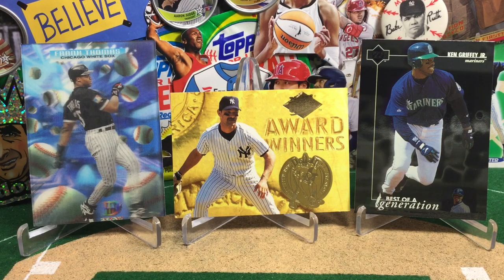Really love this Big Hurt. This 3D set was really, really fun. I wish I had gotten maybe a few more of those packs. Definitely a card I did not have for the Donnie Baseball Collection. Nice award winner here out of Fleer Ultra. And another Griffey card I've never seen before. The kind of Griffey card you want back when he was still with the Mariners. Upper Deck, really high quality cards back in that era. Overall, I thought a really, really good time.